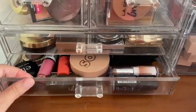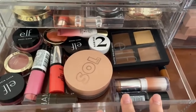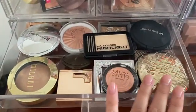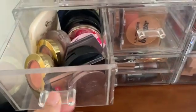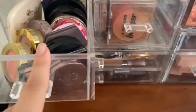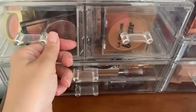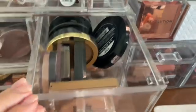So if I pull out this bottom drawer, this is where I keep all my cream bronzers and blushes. And this is where I keep my highlighters. And then I have blushes in this drawer. I just did a declutter. So if you guys have not seen that video, I can go ahead and link it down below. But yeah, I just did a declutter, so now the majority of my blushes do fit in one drawer because before they did not. And these are my powder bronzers.